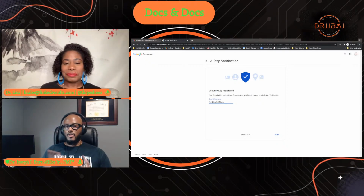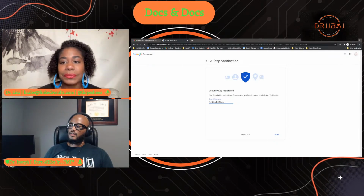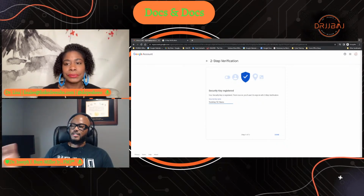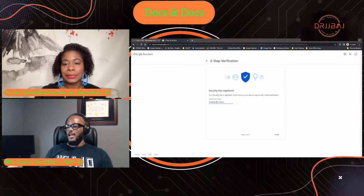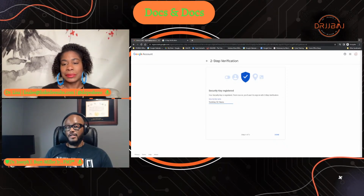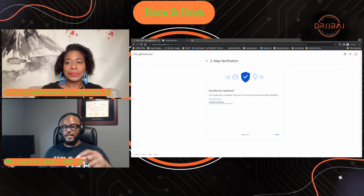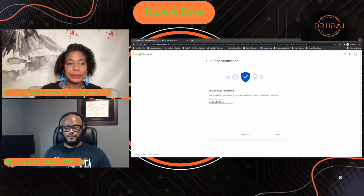Now, there were a couple windows or prompts that didn't come up on the screen, so I'll just tell you what it said. When you register your key for the first time, it's going to prompt you to verify that this is what you want to do. You hit OK, and then the second window came up asking you to press your security key. And remember I said before that little gold strip is on both sides, so you're holding on both sides of the Nano key.